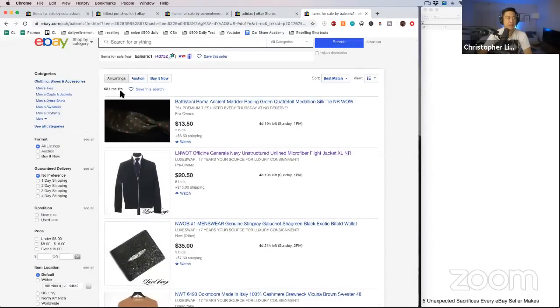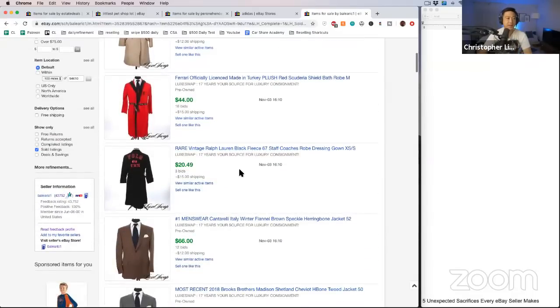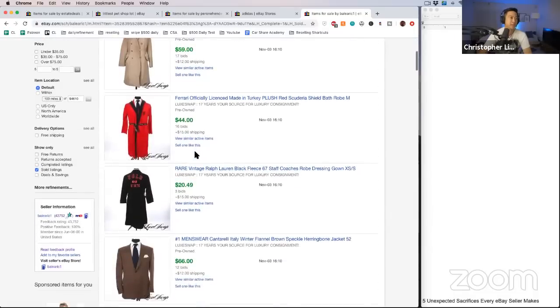So look at this. 537 listed, right? But look at the sold. 6,846. Crazy, right? So 100% auction. And you can see the prices are decent. They're not great. It's kind of sad that this really rare vintage polo robe sold for $20. If they waited, maybe they would have sold it for 100. But this stuff is just going through the store. It's moving. Everything is selling. 6,800 sold. I just talked to him recently. He does 110,000 a month in sales with no money out of pocket, 100% consignment.